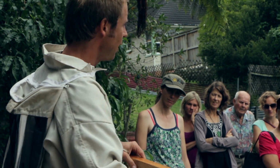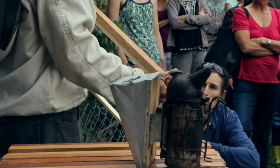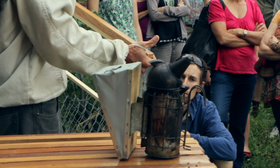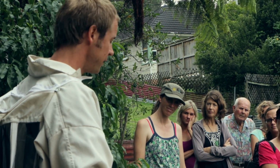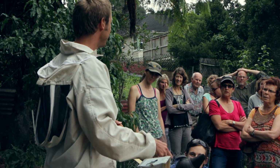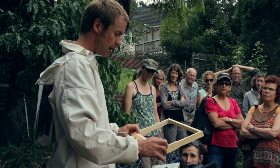You can get through the hive, and actually you need to do inspections. You need to see what's happening in a hive. Sometimes they run into problems. Sometimes they get choked with pollen. Sometimes they get choked with honey. Sometimes they get diseases. They all get the mite, the varroa mite. So you need to get in there every so often and have a good look at what they're up to and help them along. Sometimes they do need a little bit of help.